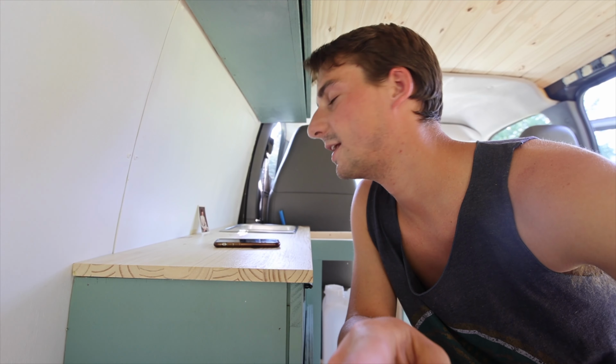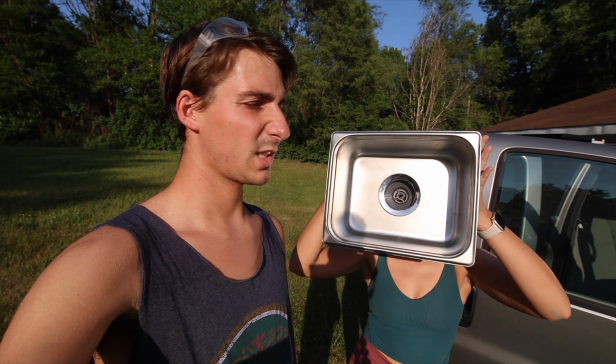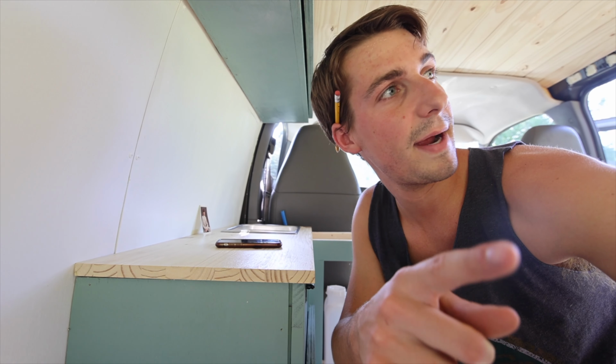Now that I have the sink in, I think I'm going to cut the drain hole for it and get the drain installed into it. We'll do that next. Maddie's still painting the back. It's starting to look good.